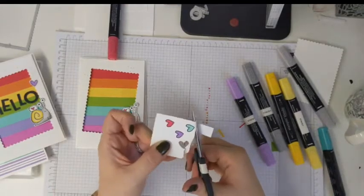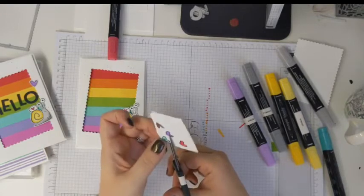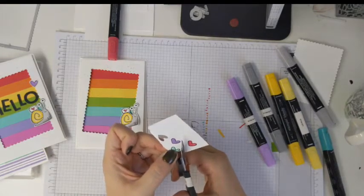So let's just trim around these. And I'm leaving just a little bit of white around the edge.